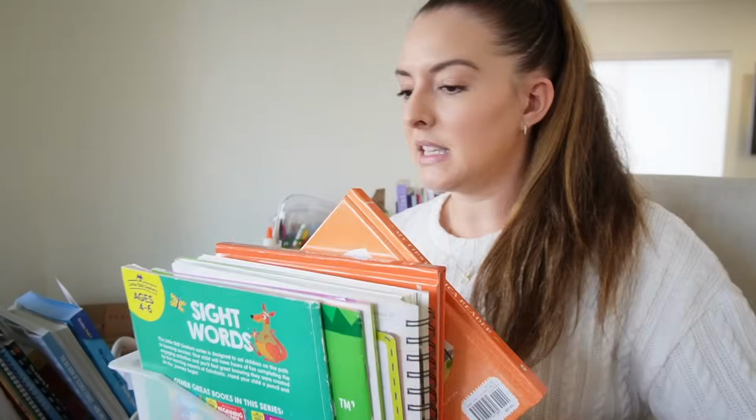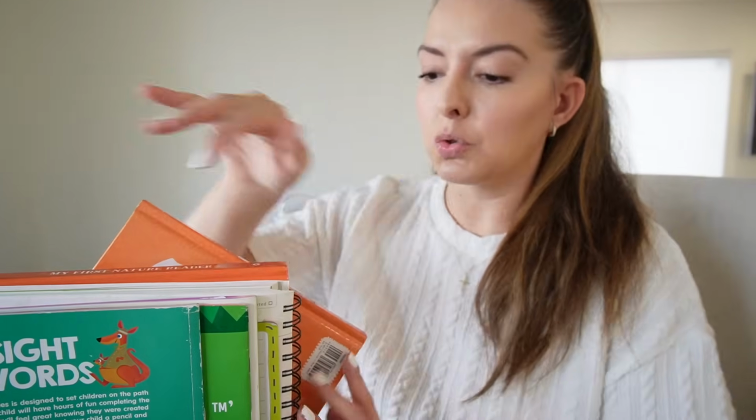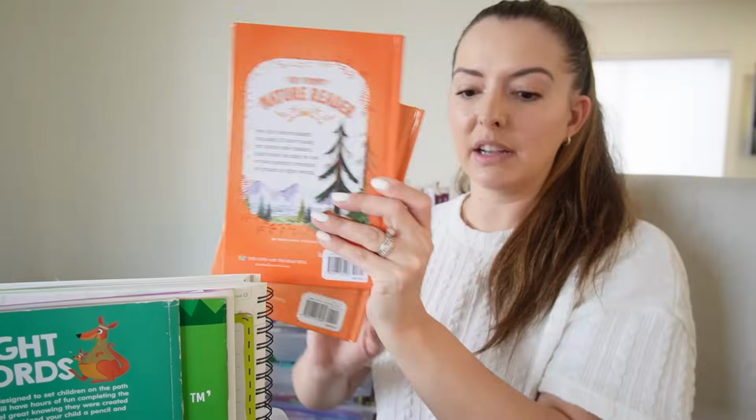So I'm gonna bring this little cubby of all of Riley's materials and just go through them with you guys. These are usually over here in our homeschool cart area that you always see, and you're like, what's in there? So this is what we do on the daily with Riley.